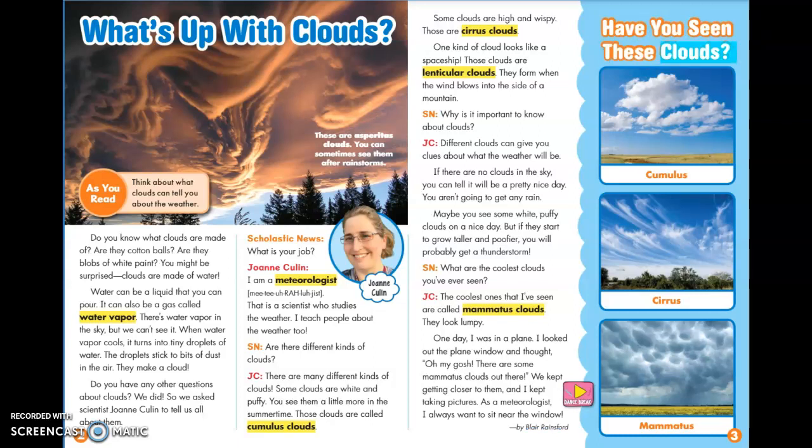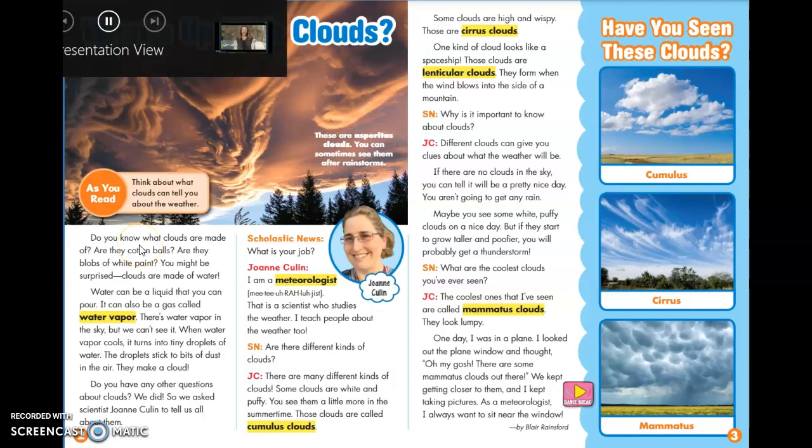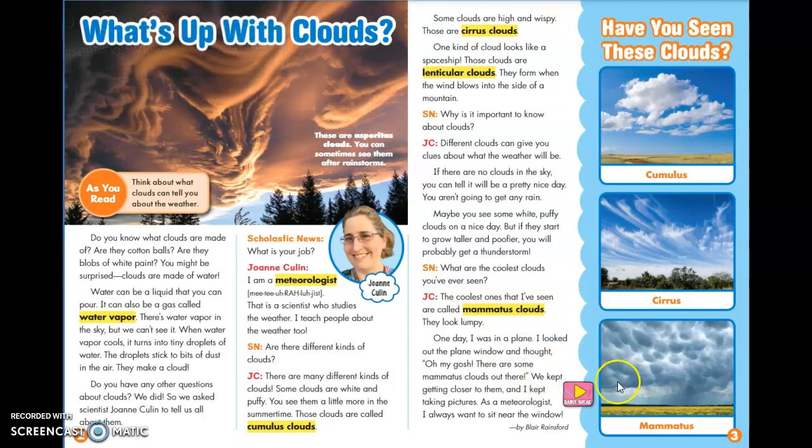Have you seen these clouds? Cumulus, cirrus, mammatus. These are asperitas clouds. You can sometimes see them after rainstorms. To know about clouds.